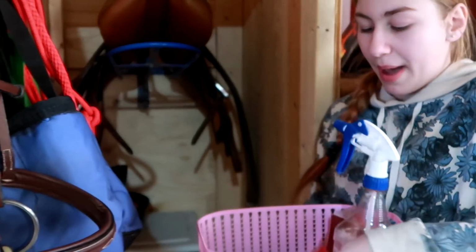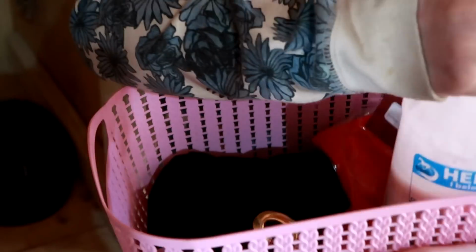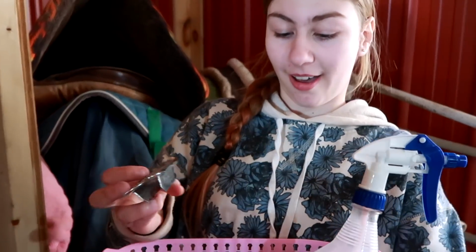I also have this basket. It basically holds conditioner for your horse's mane, tail, and body. Funny fact, this was my Easter basket this year, and it works perfect in my locker. I also got some cheese grater stirrups that we still need to get put on.